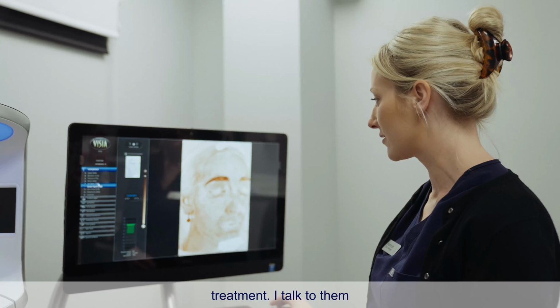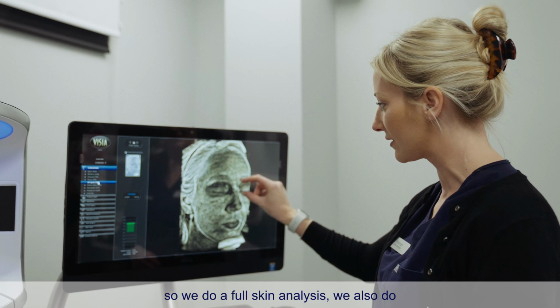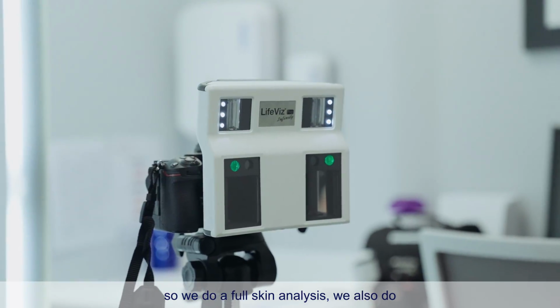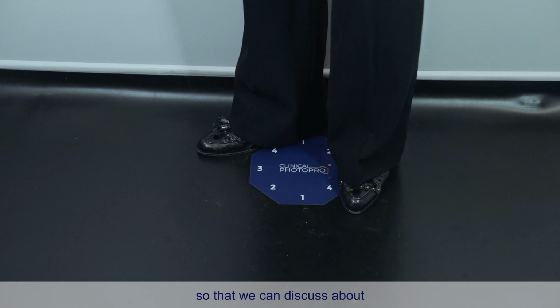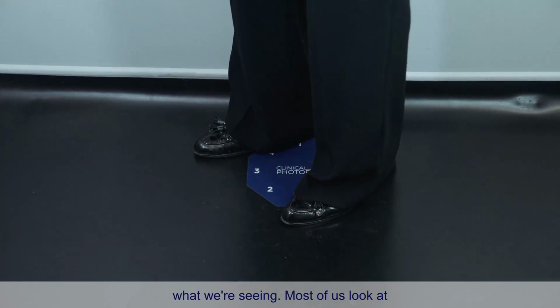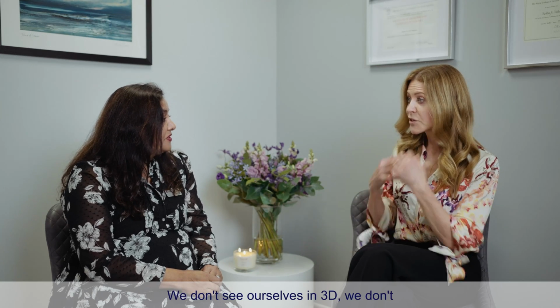I talk to them about all the layers of the face. So we do a full skin analysis. We also do images in various profiles, so that we can discuss what we're seeing. Most of us look at ourselves in a mirror. We're only seeing ourselves in 2D. And we're not aware. We don't see ourselves in 3D. We don't see ourselves when we're moving our face.